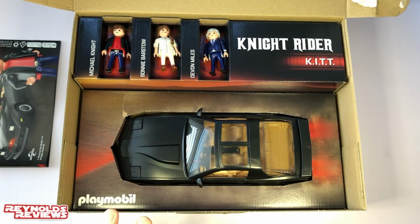So let's say a little bit disappointed about the packaging, but let's get it opened up, let's get KITT put together and see what we've got.